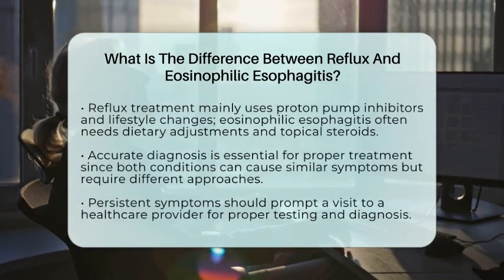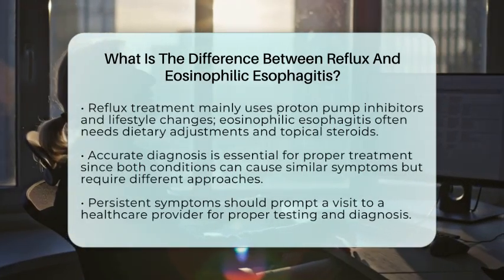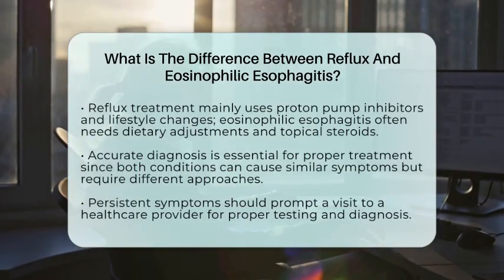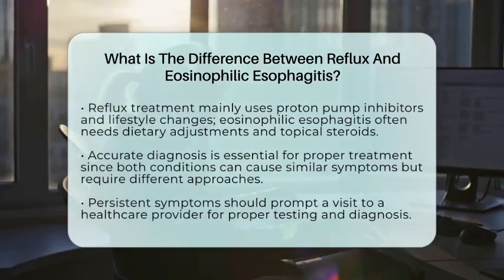Understanding the differences between reflux and eosinophilic esophagitis is important because their treatments are different. While both can cause discomfort, accurate diagnosis ensures you get the right therapy. If you experience persistent symptoms, seeing a healthcare provider for proper testing is the best step.